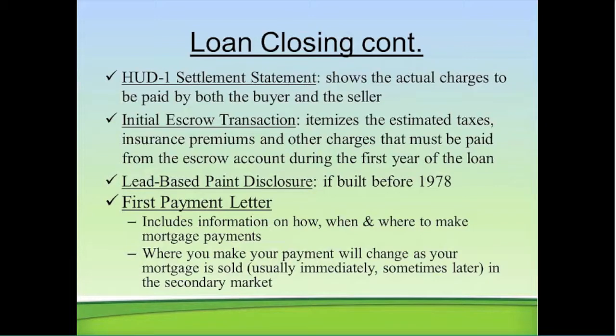So you'll have to sign a pretty good stack of papers. You'll get a hand cramp. But some critical documents are the HUD-1 settlement statement. This is going to show the actual charges, and you want to compare this statement with the good faith estimate to make sure that they're accurate.